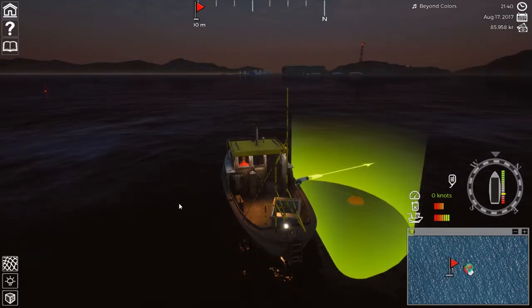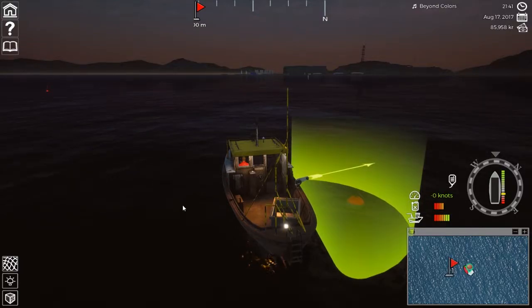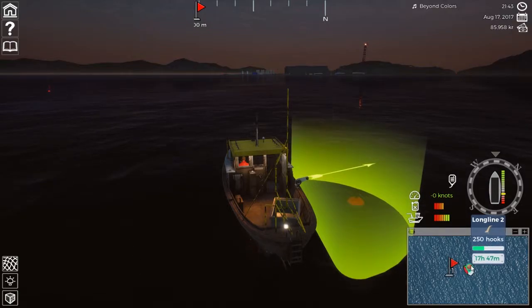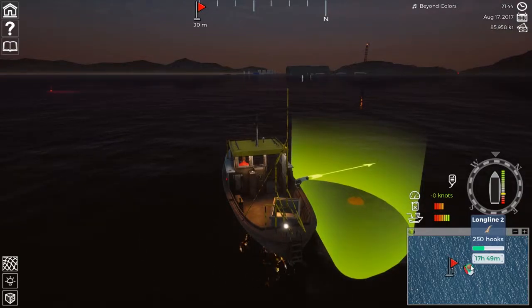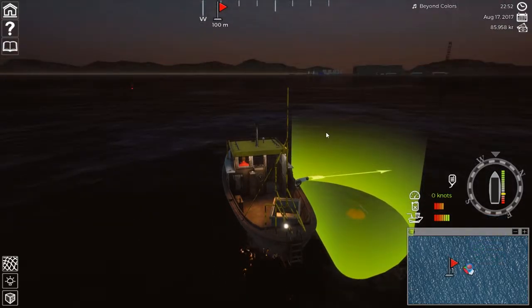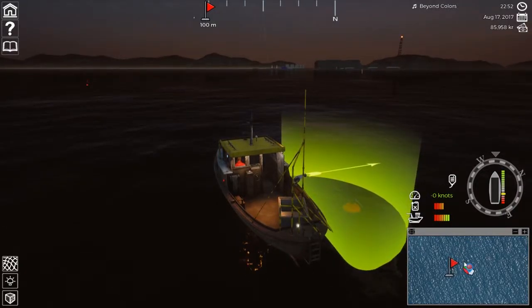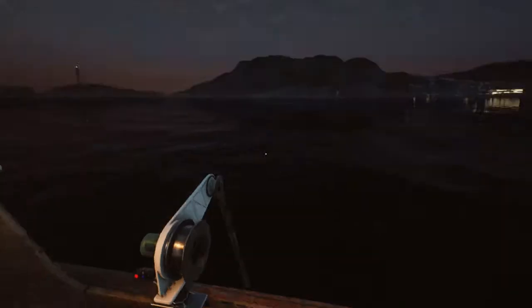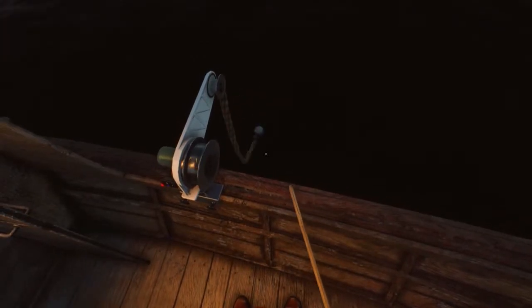What I might do actually is just drop the anchor here. We'll just hang out, have a cup of tea, relax for a hot minute, and let this soak a little bit longer. Right, so, it's gone blue. It's been 19 hours. Let's haul this line in, shall we? Yes, let's do it.